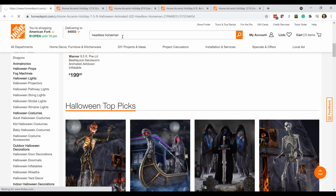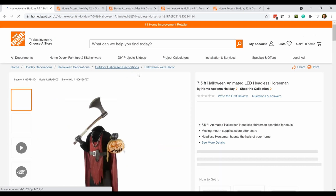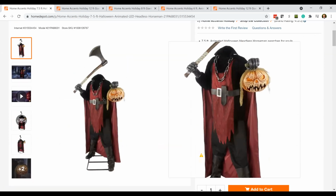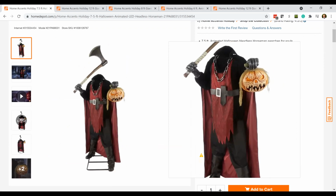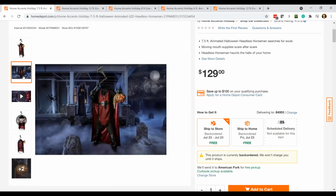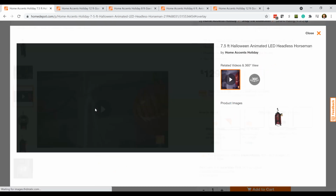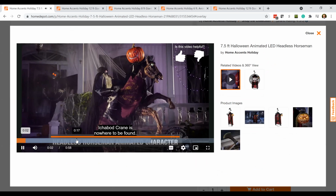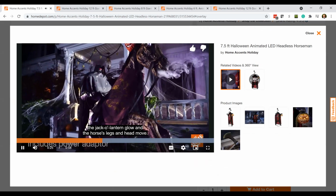So the last time they had him on a horse that was rearing back and his legs kicking in the air. And so now they have him as a static prop, but the pumpkin will talk to you. And I'd love to see a video of it in action, but they got the old video on their website. Home Depot website fail.